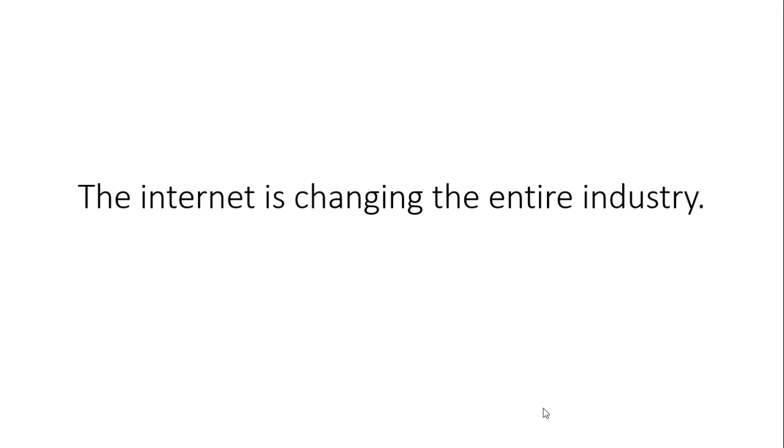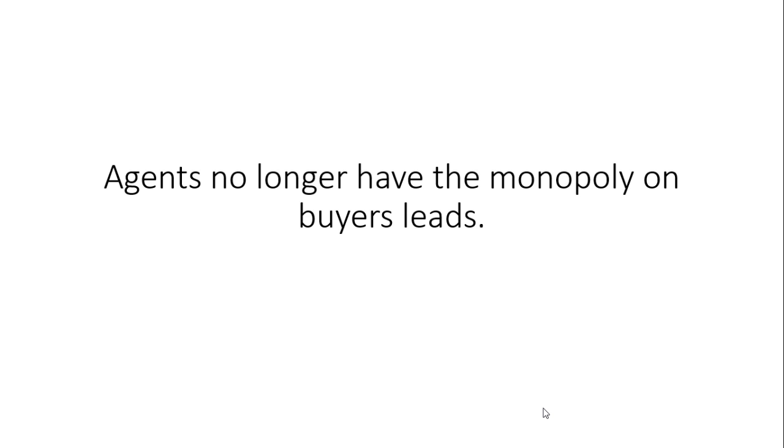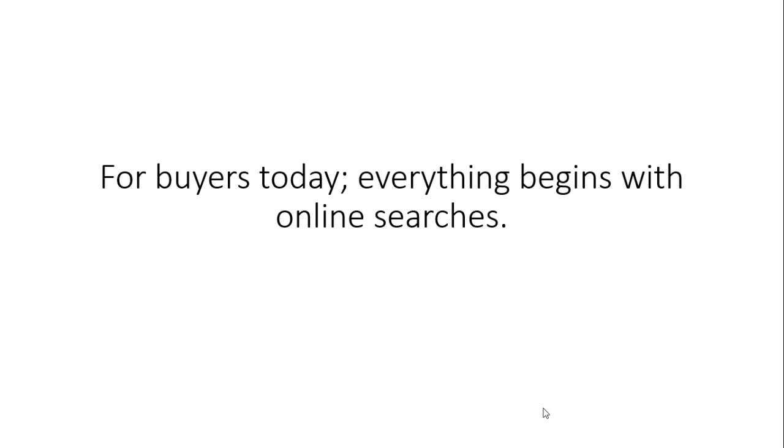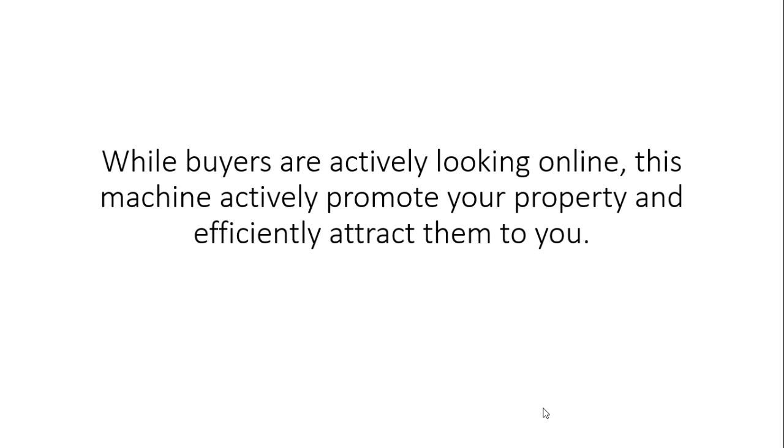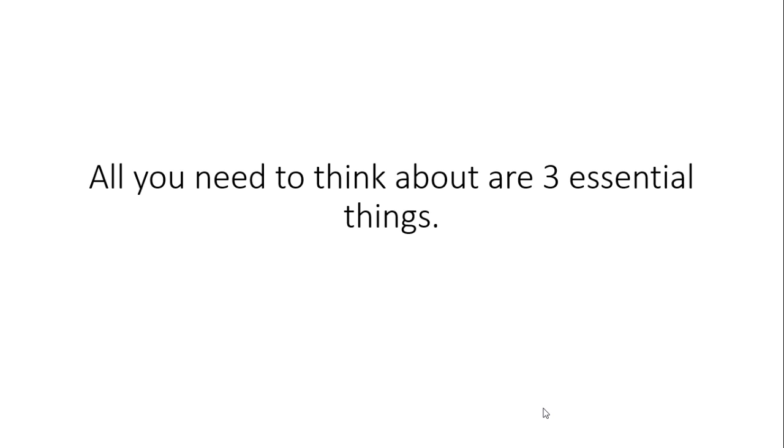The internet is changing the entire industry. The dirty little secret of the estate agency world is agents no longer control or have monopoly on buyers' leads. For buyers today, everything begins with a search online. While buyers are actively looking online, this machine actively promotes your property and efficiently attracts them to you. You don't need to be a professional estate agent or a tech-savvy expert today to market your property and start attracting buyers to sell your home to. All you need is to think about three essential things.